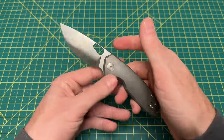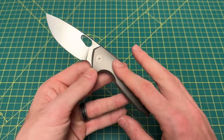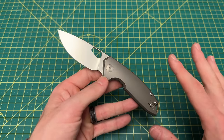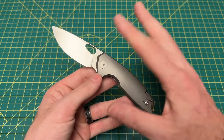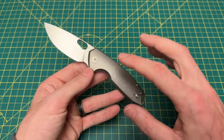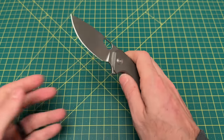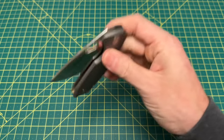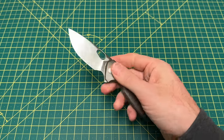Now, before I go any further, I have to tell you guys, obviously, this is the titanium version. So the titanium version is actually $285. So it's technically out of this price range, but this Tribeca here, you can get in G10 or Micarta for $215. So while I do have the $285 version, it's the only one I have, and I wasn't about to spend $215 just to give you a visual.